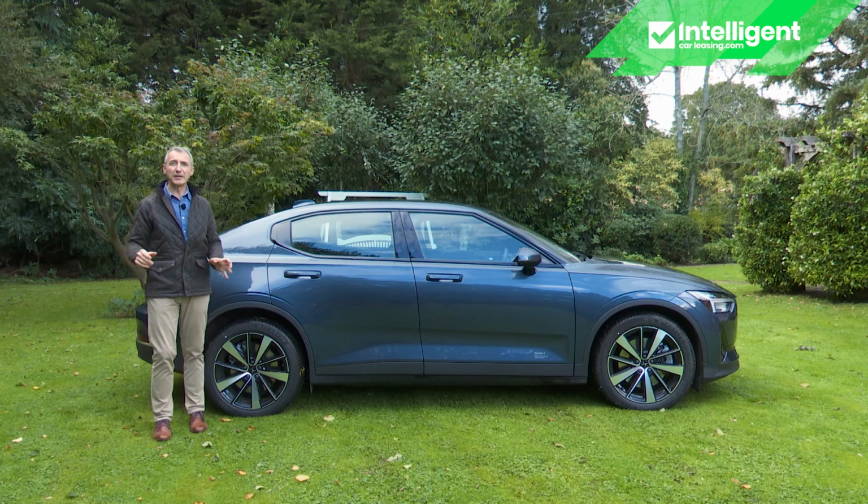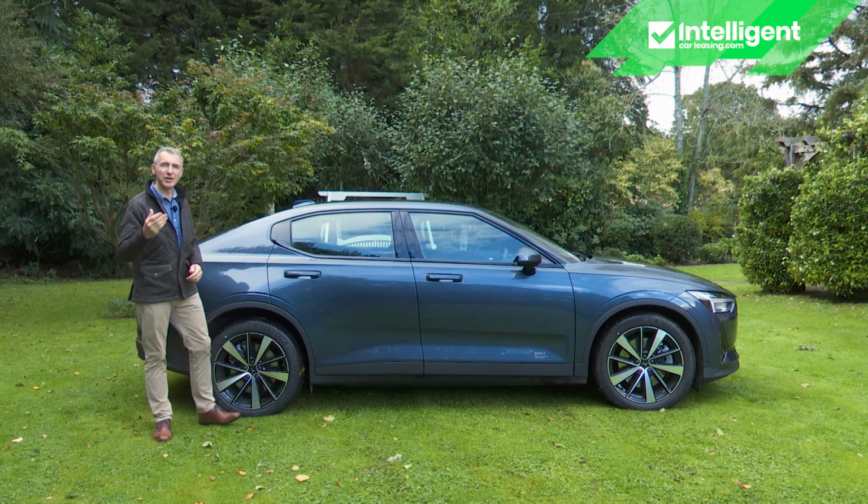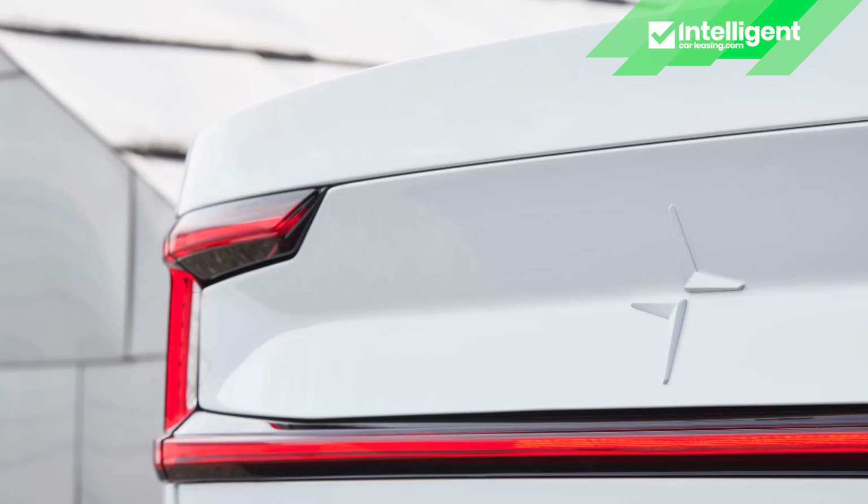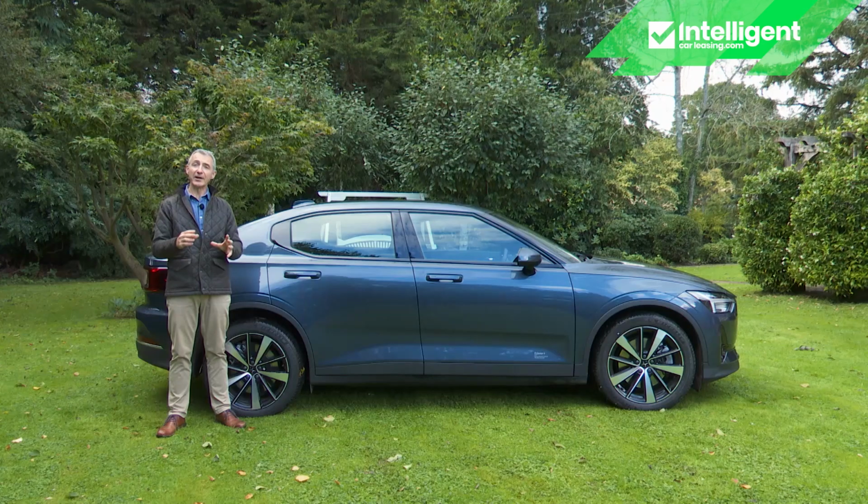If, having considered all those options, you conclude that it is a Polestar 2 that you really want, then you're going to need to know just how generous the brand has been with the standard specification. And here again, things are simple and straightforward, with one single standard specification applicable across the range. So let's brief you on that now.